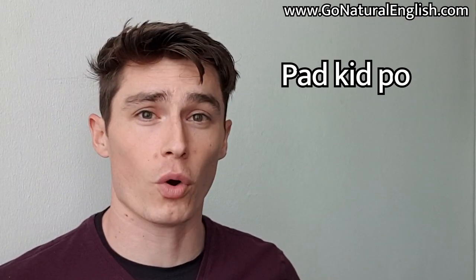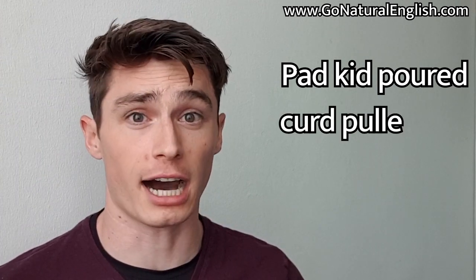So number 10, this tongue twister was discovered by researchers at MIT, the Massachusetts Institute of Technology. And they studied dozens of different tongue twisters and analyzed the sound patterns that speakers produced when pronouncing these different tongue twisters. And this was the one that was the most difficult. Pad, kid, poured, curd, pulled, cod.